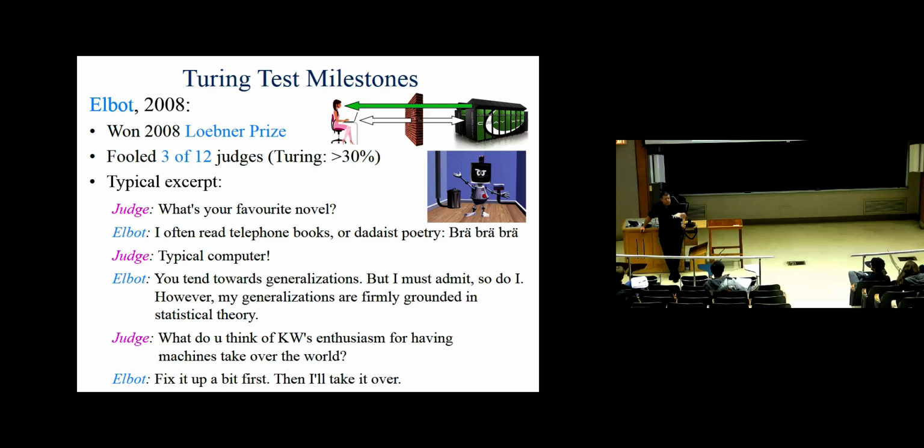What if they ask you for a winning chess move in 2 moves, showing you a board position? A lot of us will not be able to consistently convince a panel of informed judges. So 30% is enough, Turing said.